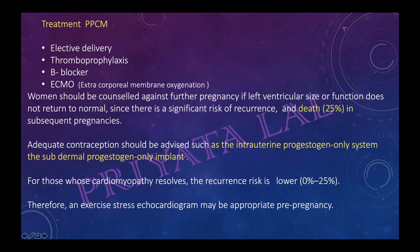So in your exam, if you find a patient who had PPCM and that is not corrected, the risk of recurrence and death in a subsequent pregnancy will be 25%. Okay, and because of such a high risk of death, these patients are usually advised contraception, and what will be the choice of contraception? It will be progesterone. So usually an implant is the choice. You will get a question from this line also. Even if the patient gets okay and her cardiac function comes back to normal, then also there is a risk of recurrence, but it will be lower than 25%.